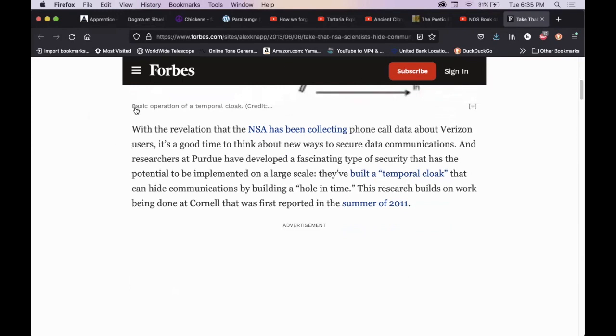All right, so I'm just going to read this. With the revelation that the NSA has been collecting phone call data about Verizon users, it's a good time to think about new ways to secure data communications. And researchers at Purdue have developed a fascinating type of security that has the potential to be implemented on a large scale. They've built a temporal cloak that can hide communications by building a hole in time. This research builds on work being done at Cornell that was first reported in the summer of 2011. You see how long they've had this technology?